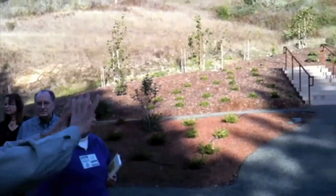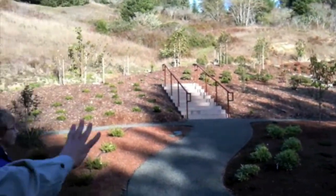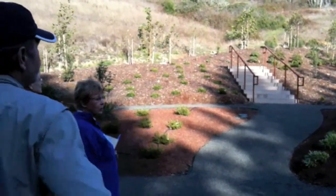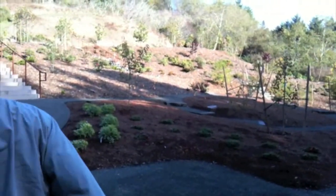But like I say, you're seeing just the barely early years, and we get a little color this time of the year, but not much yet. And there's a lot more yet to go in here. You can see relatively large areas that are unplanted, but we hope to dedicate this garden next May, and you're going to see a lot more plantings by then. And I'm really excited about it.